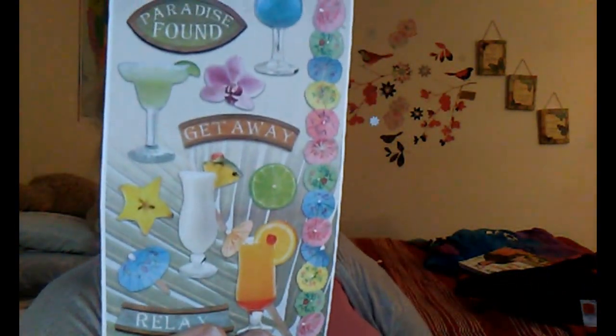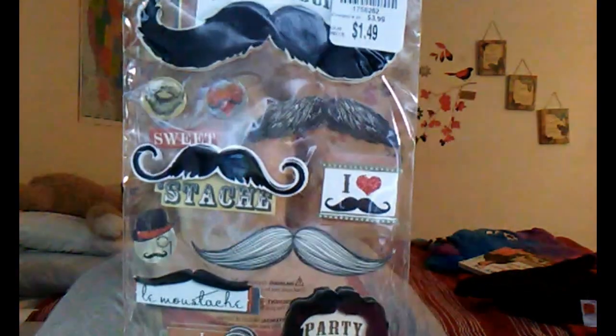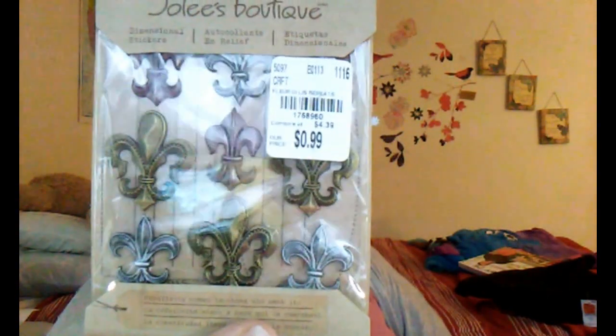Other things I got were these things. Be careful, as I got this to go with my cruise pictures that I gotta get back out and work on. Got that. This cracks me up. I got this from my friend Angie and Laura. And this is a little cafe. And then these are just a metal 9 pieces. I like to use metal on some of my pocket letters.